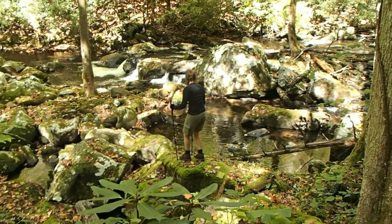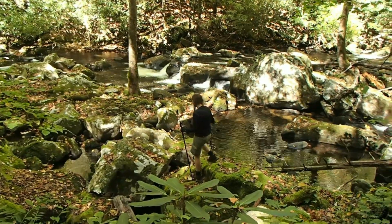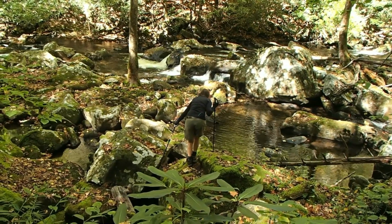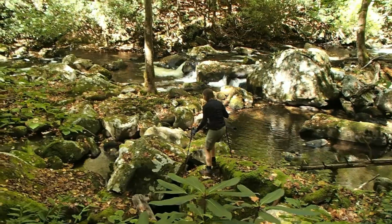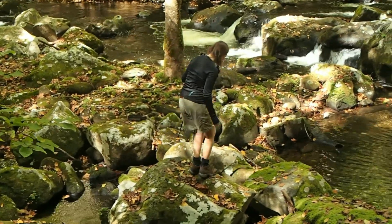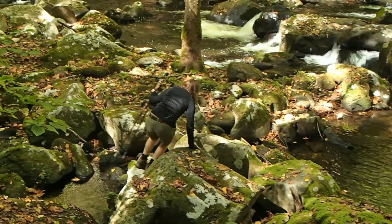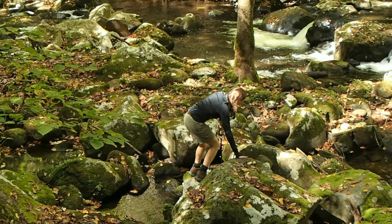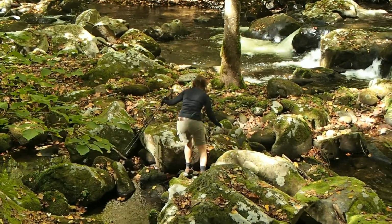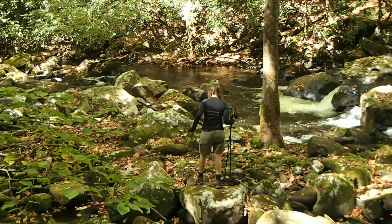Here's the wife in her natural habitat. Slowly she stalks across the old rocks. Oh no, she spotted me. Continues on. Yay, she made it. She made it without even falling. That's impressive.